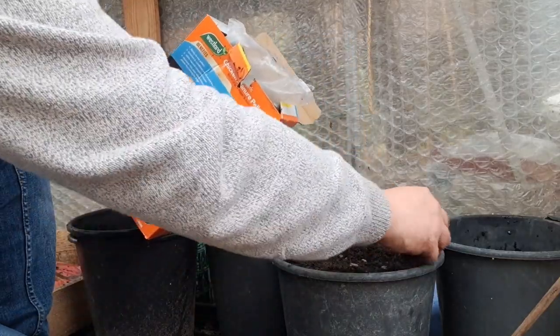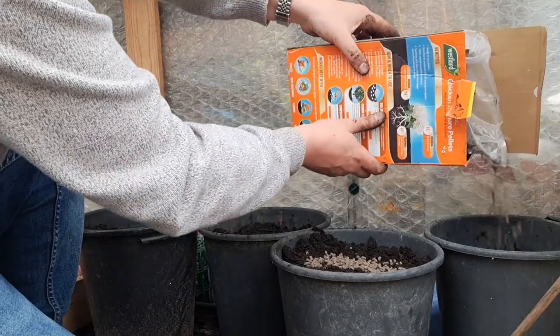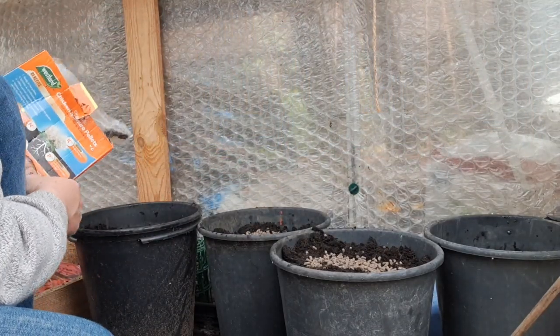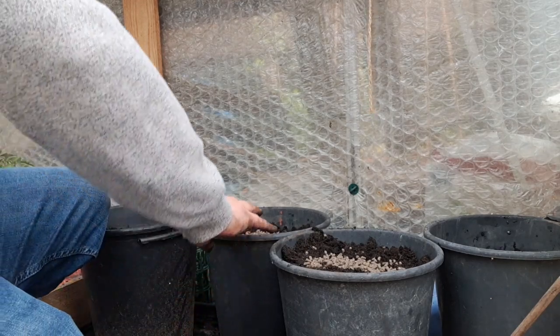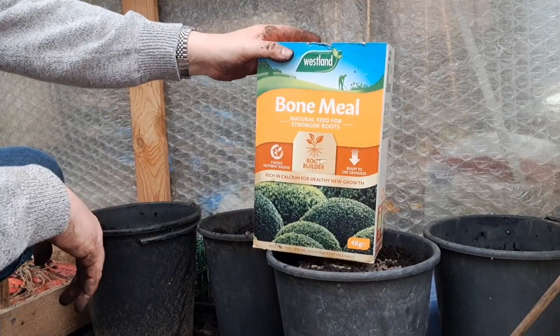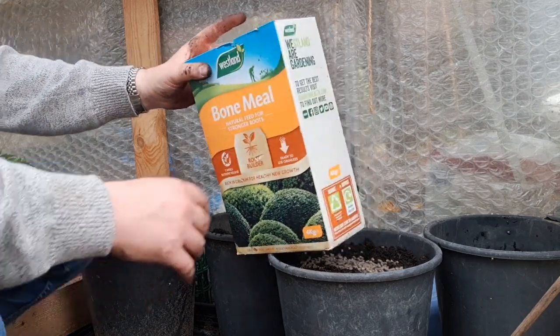I'll just put some plastic in it this time. Over there, ready to go to the bin. Don't need too much. This breaks up over the course of the coming weeks and months. Adds a lot of feed. If you want to develop root growth for a plant, just add bone meal. I intend on adding a little bit in here to try and help that along.